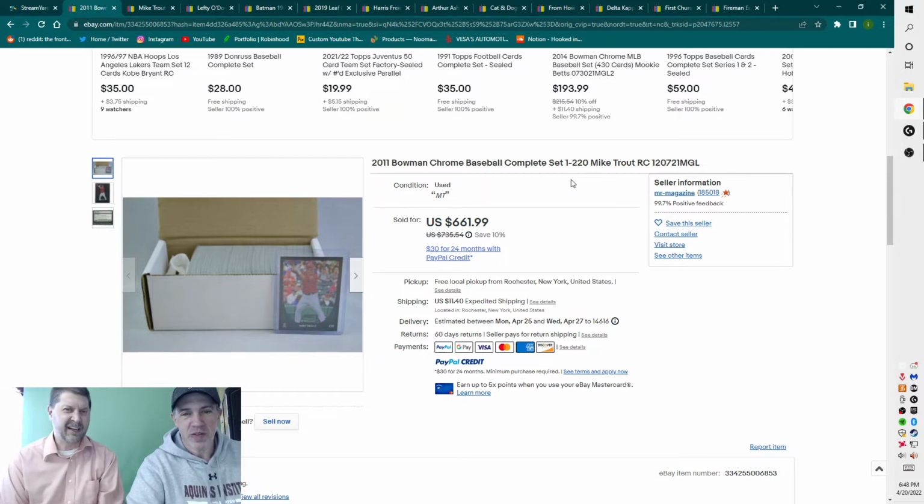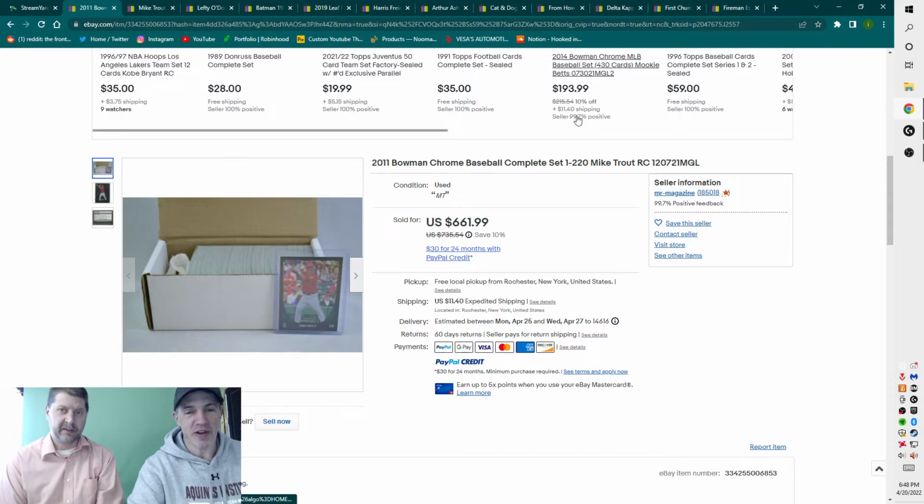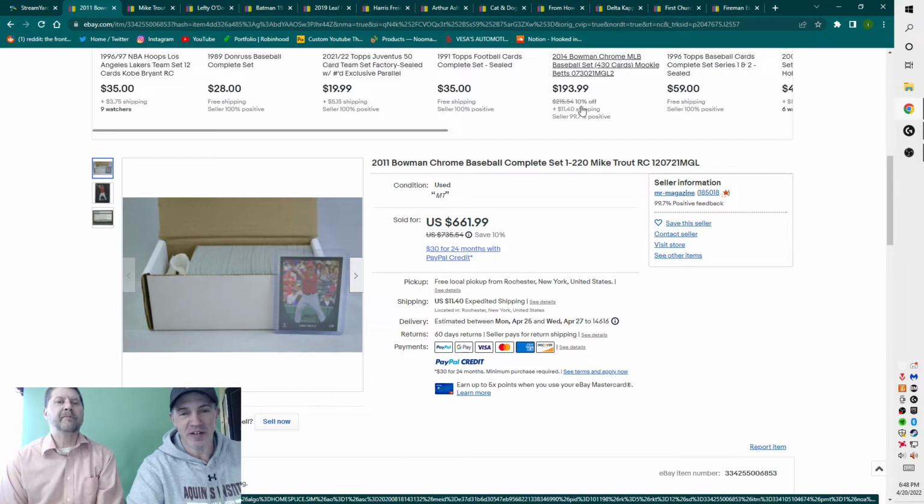Now, that's just a base set, right? Correct, yes. And that price is down from COVID times. It was around $1,000 then. Oh, still, my goodness gracious. Still a strong set. I had a discount on it, but still I'm happy with the $660.